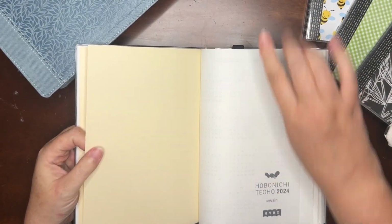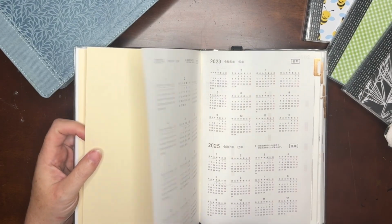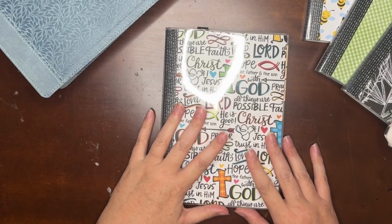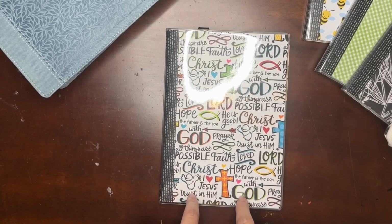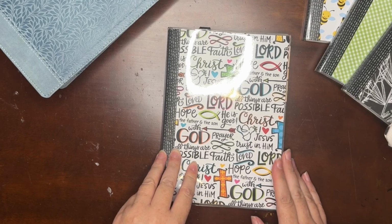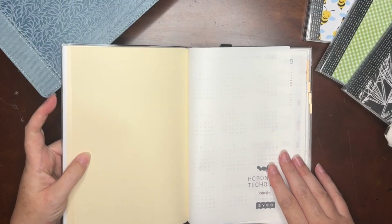Hobonichi Cousin Avec. It's 2024, July through end of December, and I got this on Friday. I made all these covers, which I posted that video last Saturday, I believe. I bought this paper from Hobby Lobby and it was on sale 40% off, so I was pretty happy with that purchase. So I'm just going to talk you through this real quick here.